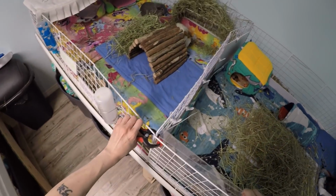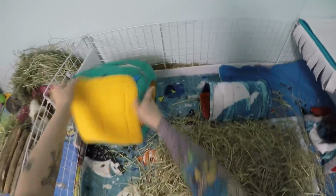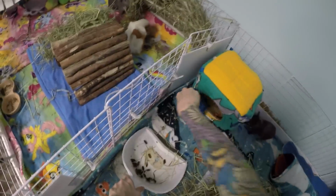Okay, so now we're on to Angus. So first I have to lower his little plexiglass piece here so that I can clean. Hey buddy boo, what are you doing? His cage seems pretty simple to tidy up since it's big and it's just one piggy right now. You've got lots of hay to use up, don't you?